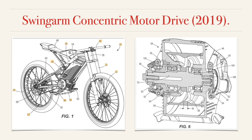Now, the picture on the left is the motorcycle, and what the concentric motor drive is, and you have to think about this. I had to look at the picture for a while and read the patent. But what they've done is the swing arm is part of the motor. I don't mean attached to the motor. I mean the axle of the motor is the actual physical pivot point for the swing arm. The swing arm is attached and swings back and forth on the axle of the motor.